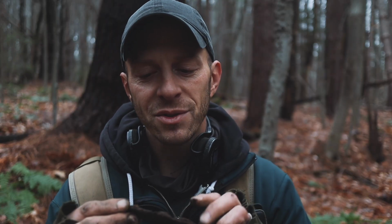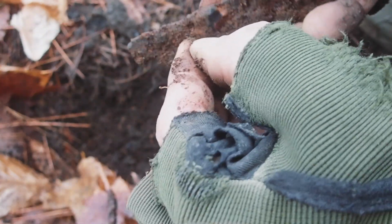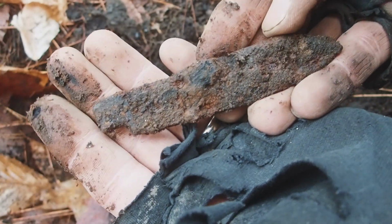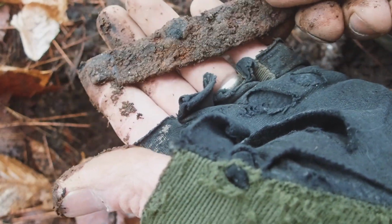Looking at it, it seems like there's a piece of charcoal fused to it. Maybe it was in a fire of some kind, you can see here. Campfire, burn pit for the house. Maybe it was in the house and the house burnt down. It's hard to say.